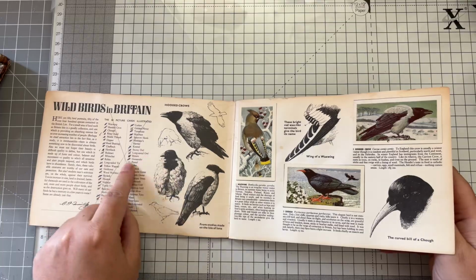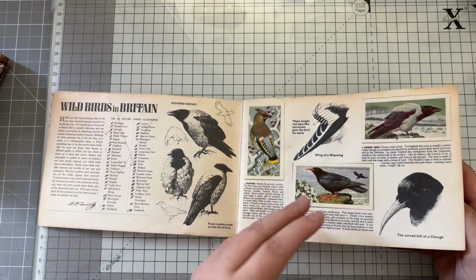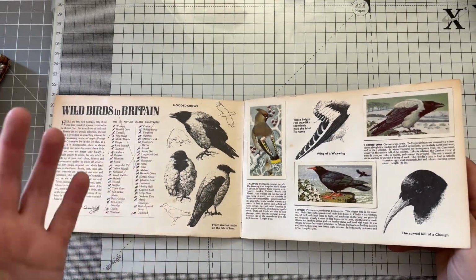I mean, even this, I find someone's crossed it out. I just find it fascinating that this has belonged to somebody else. Their pen, their pencil.